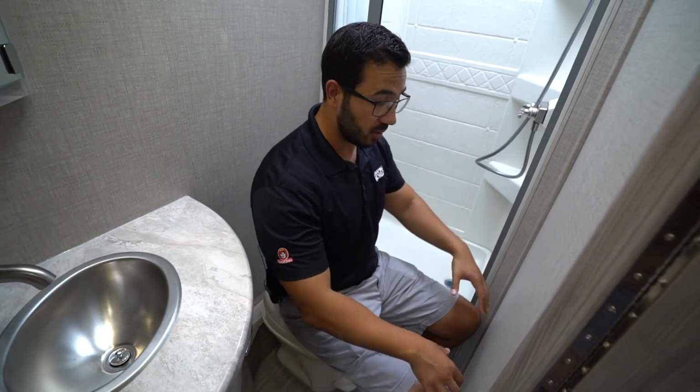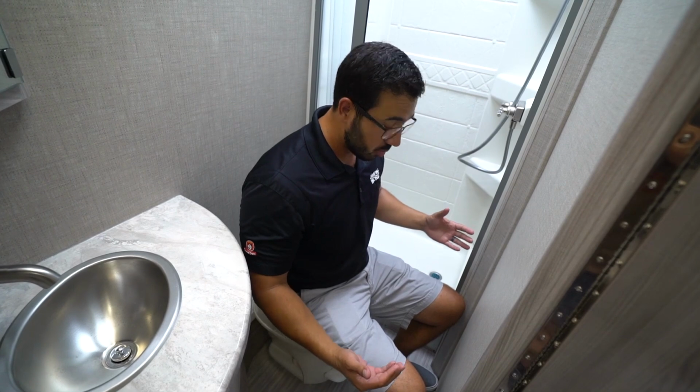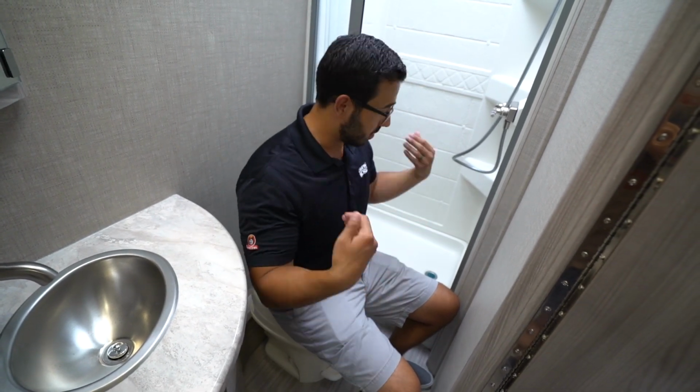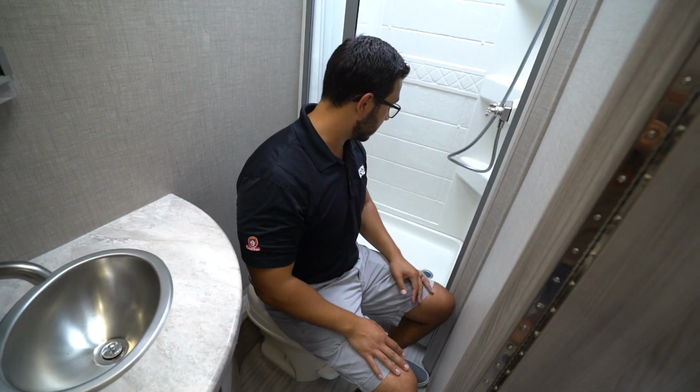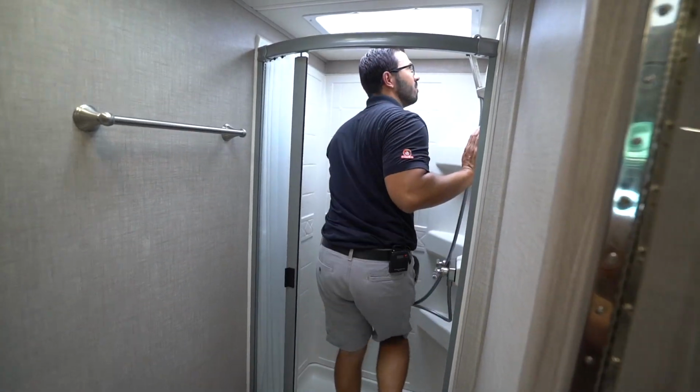If you're much taller, if you have really long legs, I could see this being a little bit of a problem, but at 6 foot, I can definitely make it happen, and I have a lot of shoulder space here too. Over to the side is the shower. Take a step in here.